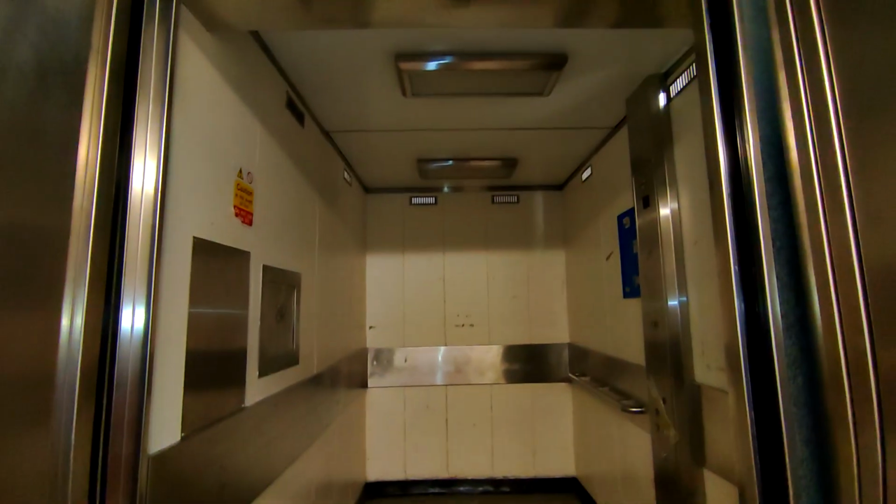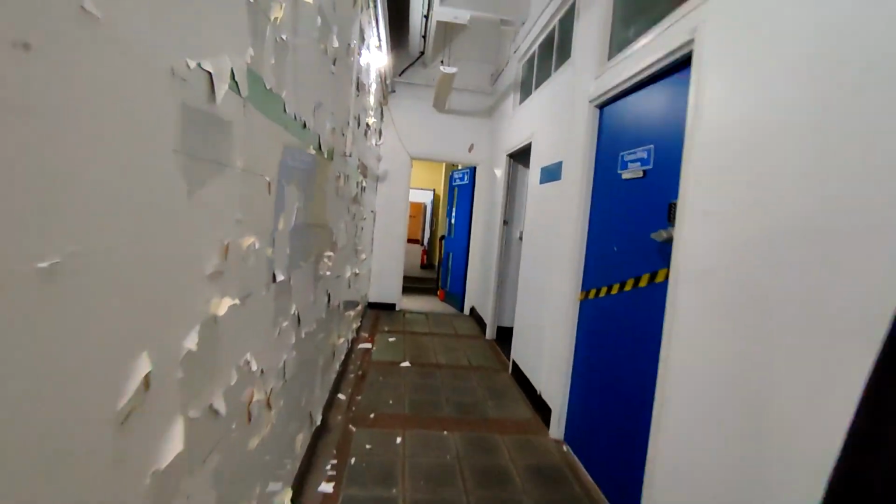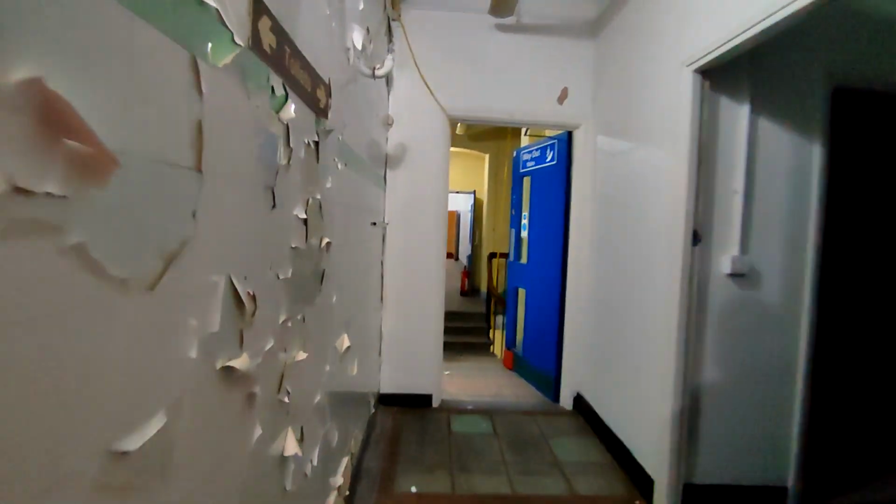Actually, I'm going to guess Express. Let's now go into the motor room. So are they keeping this? Because they gutted the other part. This is listed, they can't knock this down. The other part was listed and they gutted it and just kept the shell.